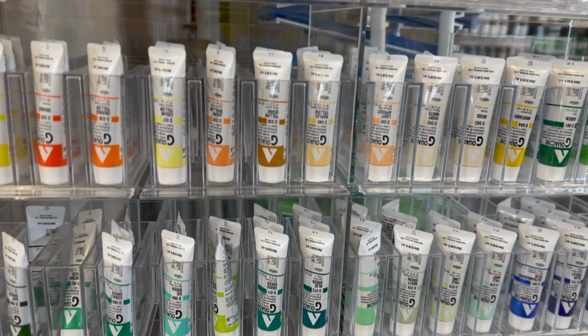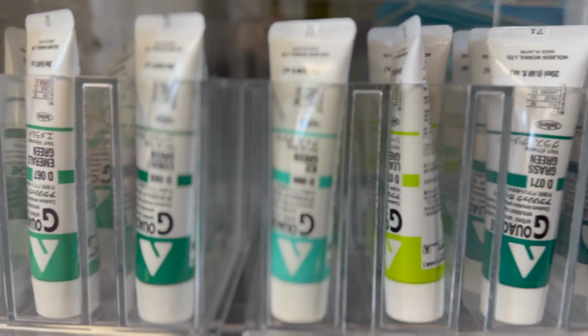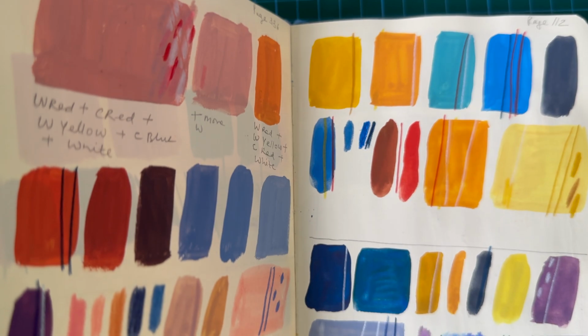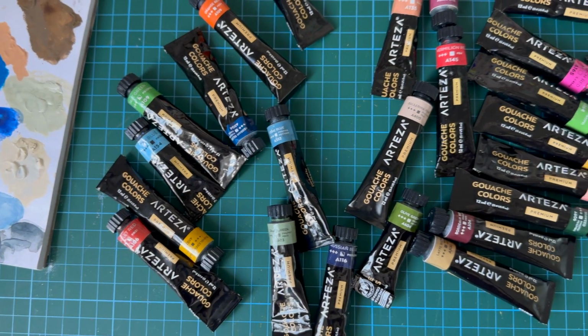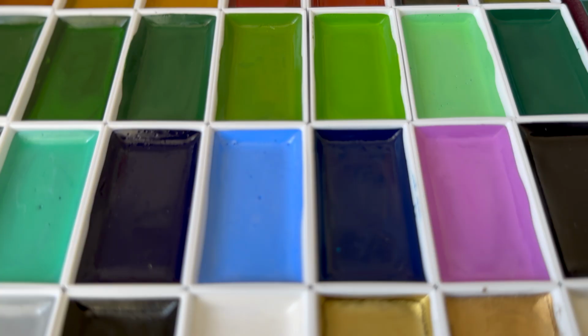You can always slowly build out your collection over time, as all these brands sell open stock with individual colors available to buy. But if you're not yet confident in your color mixing techniques and would like a few more paints, consider starting with a more affordable student range such as the Arteza set.